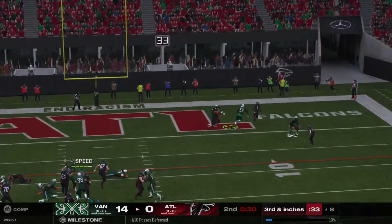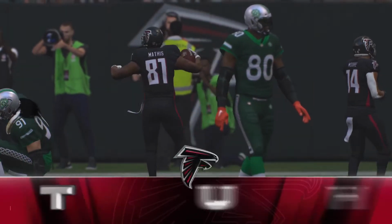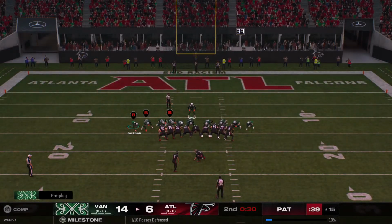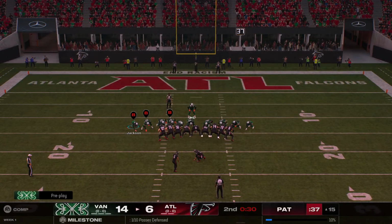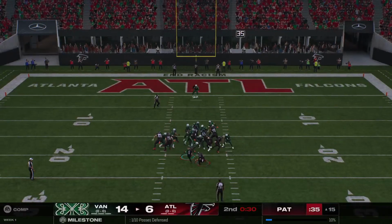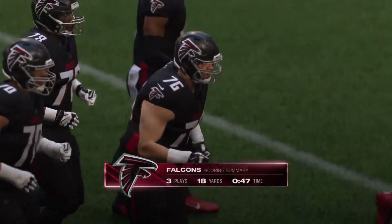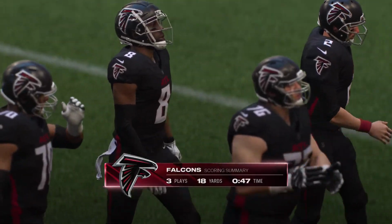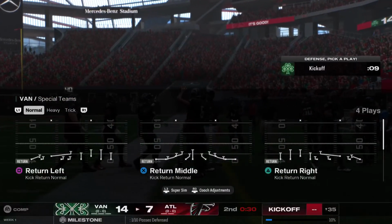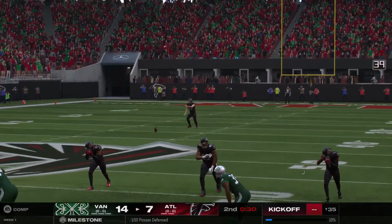Operating from the gun, McNair. And this is caught for a touchdown. From 8 yards out, and the Falcons are on the board here in the final minute of the first half. Oh, that was close. So they only needed 3 plays on that drive. And the end result, an Atlanta touchdown.